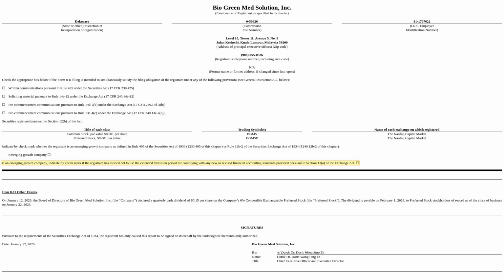Now we get to the main event in this filing under Item 8.01, which covers other events. This is where companies disclose significant news that doesn't fit into other specific categories but is important enough for investors to know. And here it is: on the 12th of January 2026, the Board of Directors of BioGreen Med Solution Incorporated, which we'll just call the company, declared a quarterly cash dividend. This dividend is $0.15 per share. Now, this dividend is specifically for their 6% convertible exchangeable preferred stock, also referred to as preferred stock.